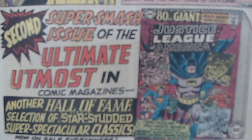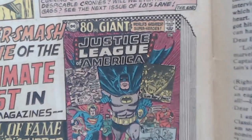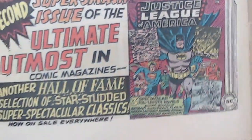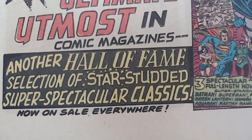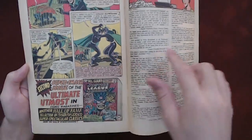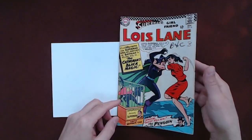Second Super Smash issue in the ultimate utmost in comic magazines. Oh, this is an 80 page giant Justice League of America ad. Another Hall of Fame section of super spectacular classics now on sale everywhere. Oh man, we don't get to finish the story.